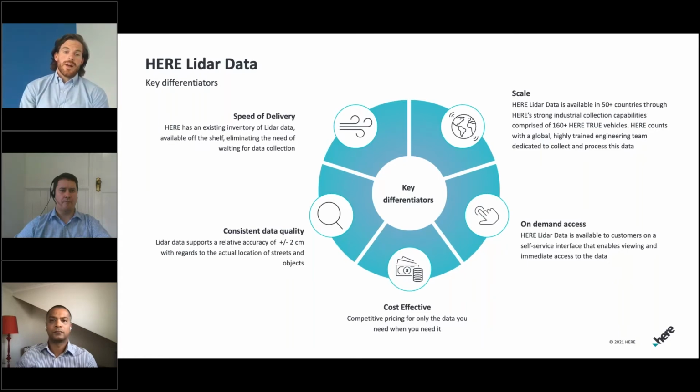So this is my final slide, and really just to wrap up this section and provide a summary. I'd like to emphasize that it's not necessarily the LiDAR data itself which makes HERE's offering different. There are already a number of different groups who are collecting street level data. Really, it's the scale of HERE's existing repository, which allows us to deliver large amounts of high quality data in a short time frame. It's also the on-demand clip and ship nature of the data request portal that we've developed, which allows users to just request and pay for the data that they need when they need it.